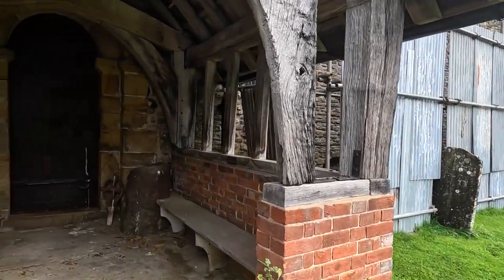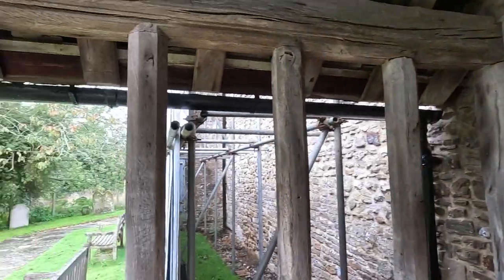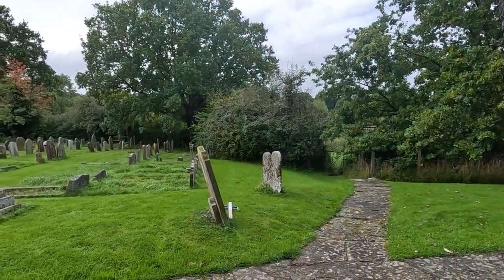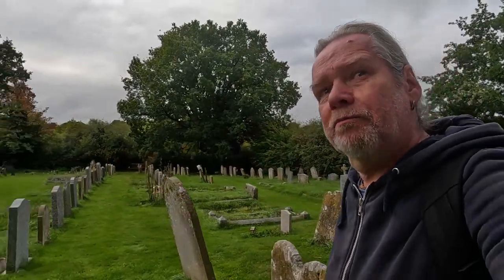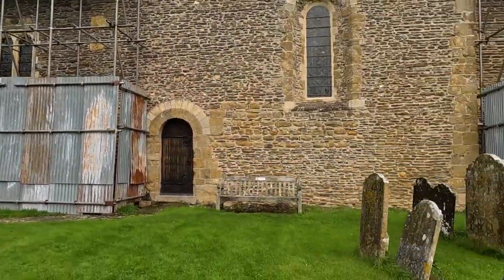That's a beautiful church. It's one of the earliest Norman churches in Sussex. I mean, we've got quite a few Norman churches up in Surrey, which is very nice. But they must be renovating it, doing some work just to keep it sturdy, so it's here for another 1,000 years. But it's absolutely lovely, as you can see.